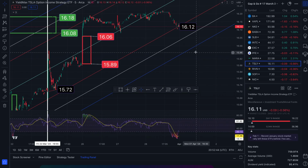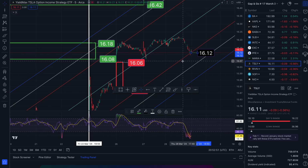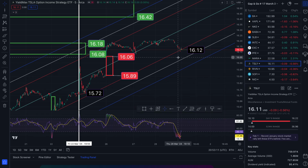The next one, TSLY. I've got to get moving here. So we are at support, one level of support to the north side. 1630. 1648, 1657, and 1666 to the south side. We are at support, another level of support, which is 1603 and 1594.